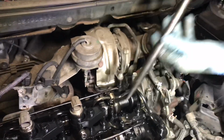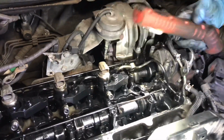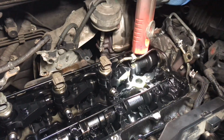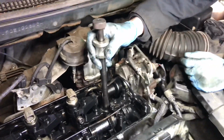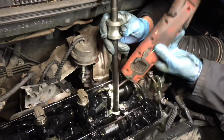Let's see it. It disintegrated. Lovely. Yeah, that's good. As you see, it's maybe disintegrated. It's hard to see from over there.